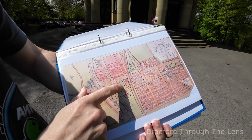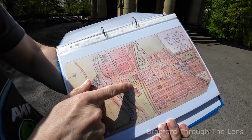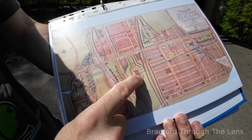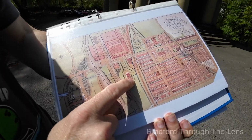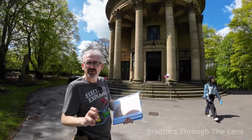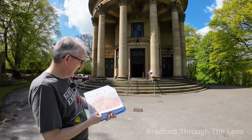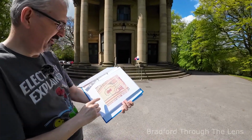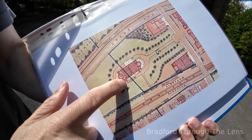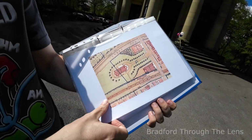So you can see we are stood just there at the moment, on the outside of the church, but just off to the side there's a small building, and it's called the Mausoleum, and this piece of road around the church is Mausoleum. That's what it's named as on here. Now when we look a bit closer, there you are, Mausoleum, and you can just make out the little building there.